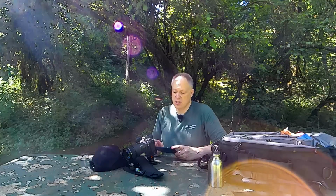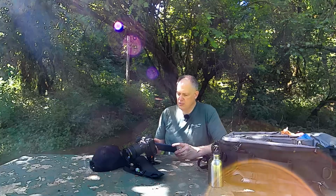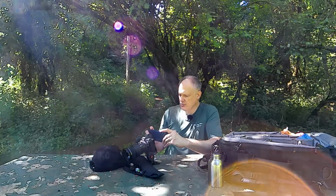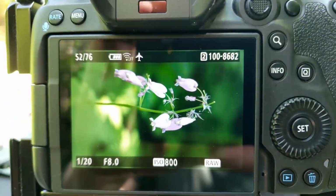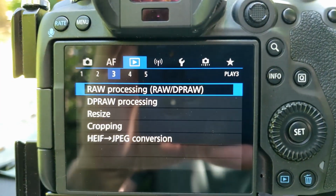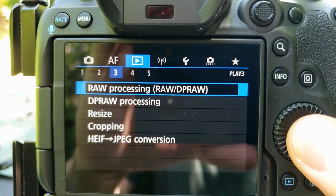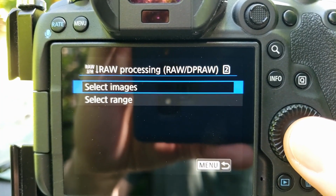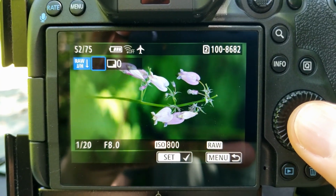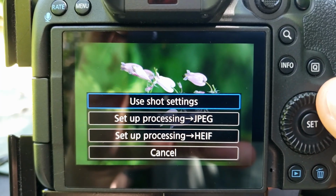Okay, so to use the raw image processing on the Canon, pull up the images in playback. I'm going to use my phone here to capture some video so that you'll actually be able to see what I'm seeing here on the camera. We're going to hit the menu button, and in the playback menu section, you'll find the raw processing. So with that, we'll go ahead and select the images. I'm just going to select the one image that I already have here displayed. So I hit set, and the Q button puts me into the next stage.